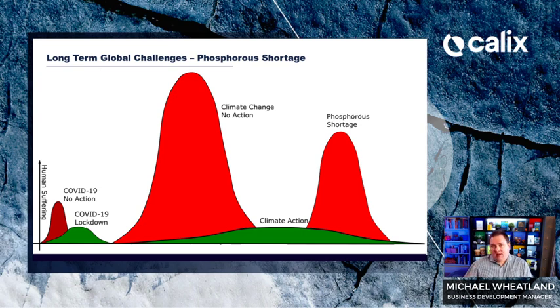Phosphorus is not a renewable resource. It is a renewable resource on the geological timescales, but it's not a renewable resource on the timescales of our lives. So it's worth having a bit of a look at this, and the experts believe that within 300 years or so, we'll be looking at this phosphorus shortage. So it's a good idea to look at what we're doing right now and how that's going to impact that curve, and to see whether we can flatten that to, again, reduce the amount of human suffering in the future.